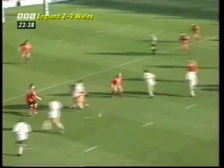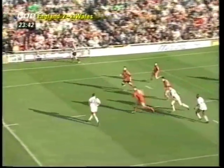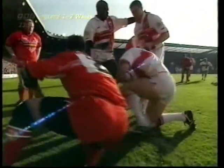Farrell on this near side. He's got Clark. Can he get the ball across? Picked up by Farrell again. Back inside to Newlove. Newlove passing for the corner. And Paul Newlove crashes over there. But it was that man, Andy Farrell, who did all the damage down this left-hand side.